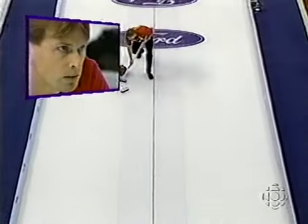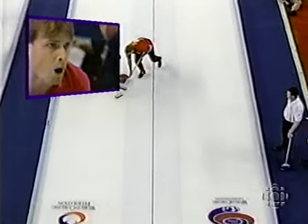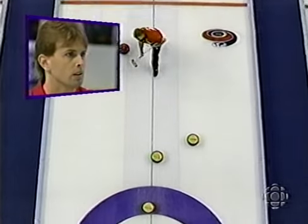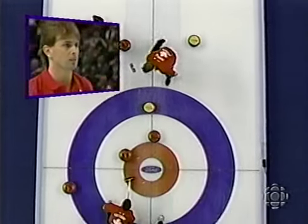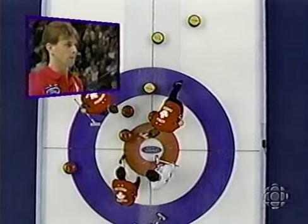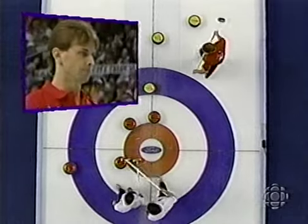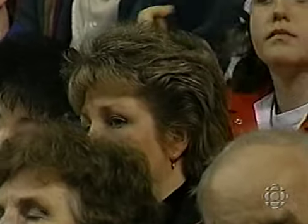Try to just rub a corner of it and pull in beside the 4 foot. Whoa! Yes! Wait there. Look at this. It's not moving as much as he'd like, but it's staying right there. Canada's lying 3. Is there a triple possibility? There may be for him.